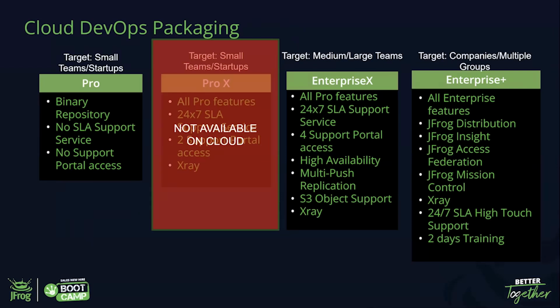So as I go through the packaging here, you'll see that the packaging is very similar to the self-hosted side. One of the main differences is the ProX solution. This does not exist in our cloud solution. And the main reason that doesn't exist is because of the way cloud solutions work, not only for JFrog, but other solutions, they start out very low and you scale with usage. And when we had 4 solutions and 4 prices, it was overwhelming to the customers at those lower prices. And so it made more sense to simplify into our 3 solutions.